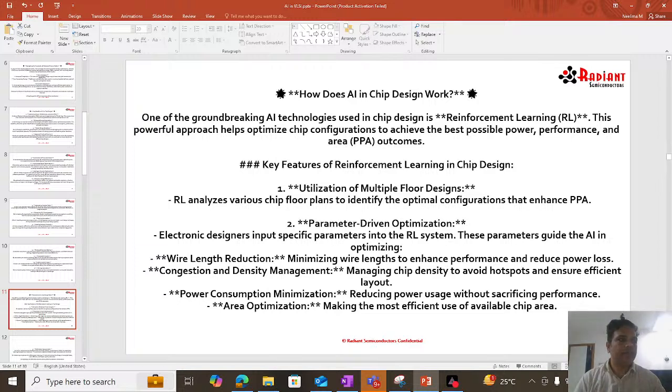The best example is wherever we have setup margins, we replace the VT flavor in the data path, so that we can reduce the leakage power consumption. Thereby the overall power consumption can come down.